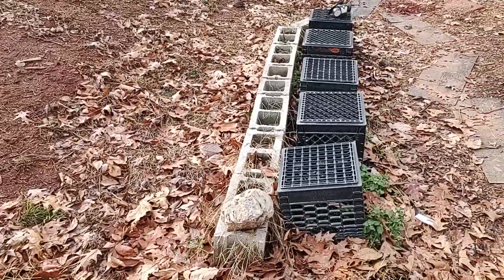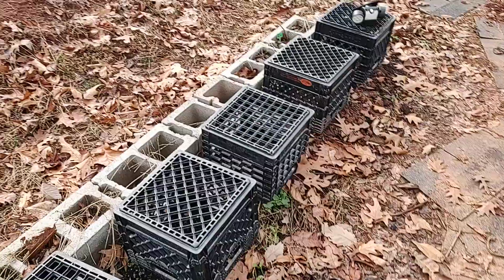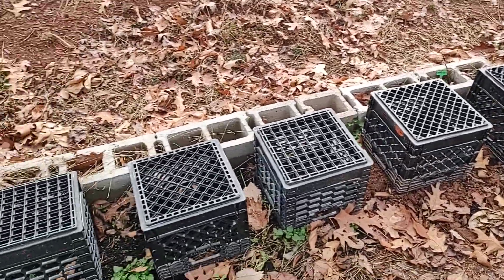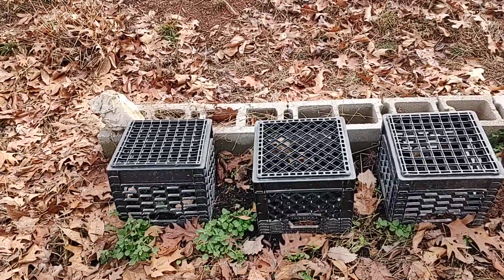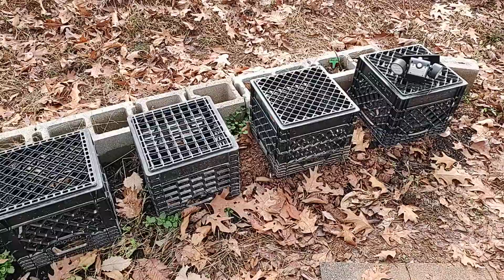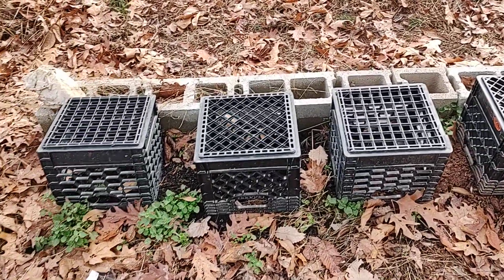This is my fall and winter garden. Again, I'm using the crates to keep the deer away. I don't know if you noticed or not, but that shot I just showed you of my Russian red kale, the cloth blew off a little bit. The deer got to it.